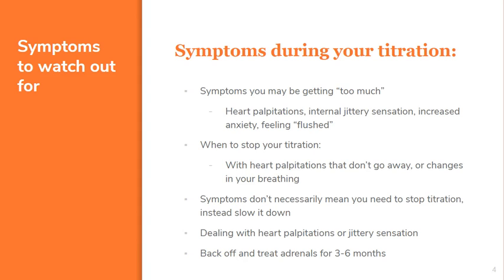The other one is feeling flush, which may or may not be a bad thing necessarily. That could be another case where you're getting a little bit too much too rapidly, but the overall dose is not too much, and we'll talk about that in a minute. So while you're doing the titration, you may say, well, how do I know when to stop? Like, let's say that you get this internal jittery sensation. What are you then going to do?